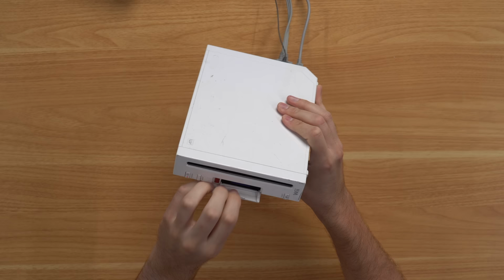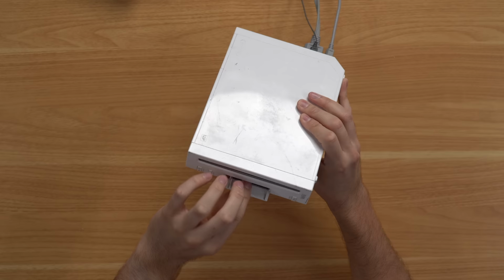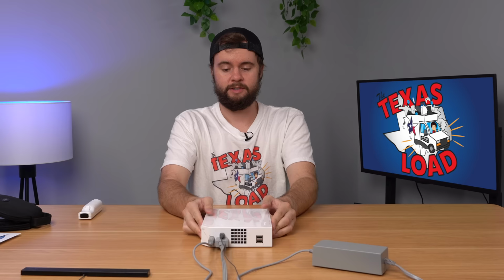There's an SD card. Hey, 1 gig, made in Japan. Nice, that's enough to do something on. And yeah, it doesn't look too terrible. Let's go ahead and turn it on, see if it works. I got a feeling we got a free game in here.